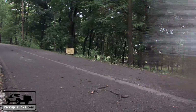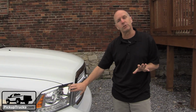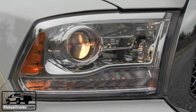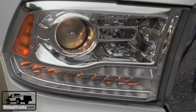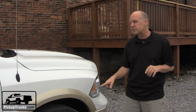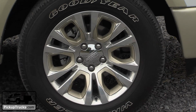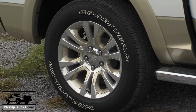Another cool option and a segment first, projector headlamps on a half-ton pickup truck. A much cleaner, brighter light, as well as some LEDs here at the bottom that make this truck look very cool. It's definitely going to stand out from a crowd. Another feature that's going to stand out, inserts on the wheel that allow you to color match or color contrast with the truck that you choose. This is something that the other manufacturers are probably going to pick up on, and we're likely to see on Ram trucks across the board.